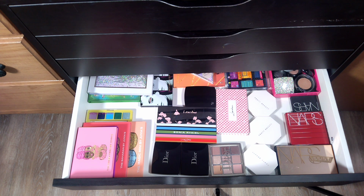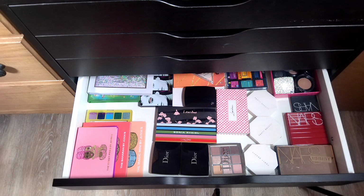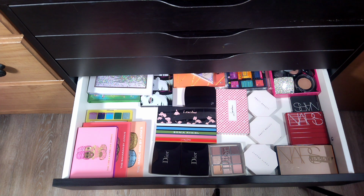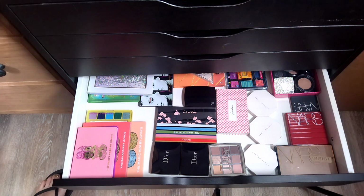So yeah, let me start by saying I have 84 palettes. And I think I have that many because I haven't decluttered in a long time. And if I did, I only decluttered maybe a few palettes, like 5 palettes or something like that. So I think I'm ready to declutter now and maybe resell some of them if I can.